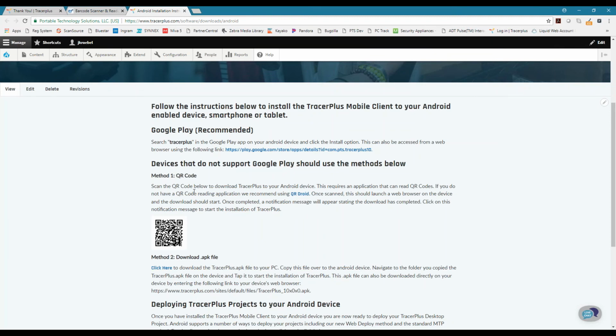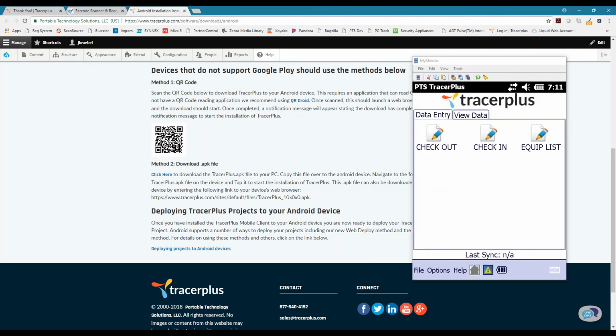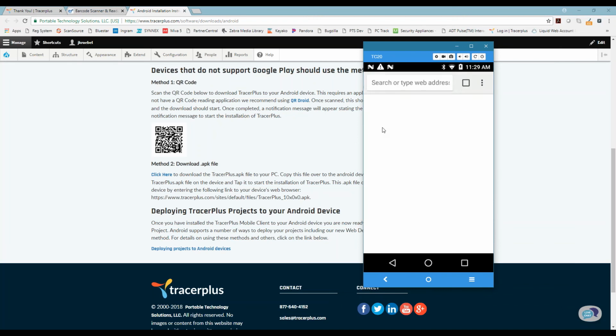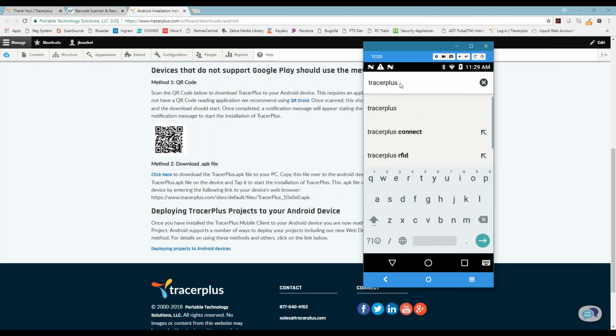You could essentially scan a QR code if the device had a QR code scanner on it, or you could simply download the APK file, which is an Android installer, and then copy it to your device. You can download this locally to your PC and copy it, or you can browse the website on the device itself and download it from there. So let's go ahead and do that. I'll open up a web browser on the actual device, and we will put in our website.